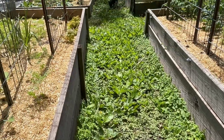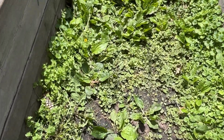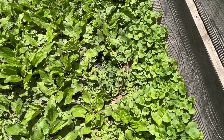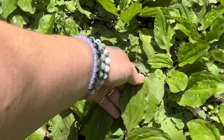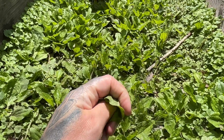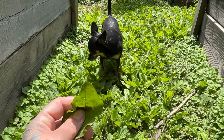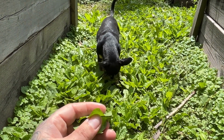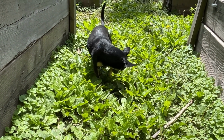This is a walkway between a few of my beds. This looks like it could be nice lush green grass. It is in fact not. There is a bunch of creeping Charlie and then also plantain, I think this is called. This is a medicinal herb. If you get a bug bite while you're out in the garden, you can chew up this leaf. I know it sounds really gross, but hey, if times are hard, you can chew up this leaf and apply that to the affected area. Wait a few minutes and it should take away the sting.